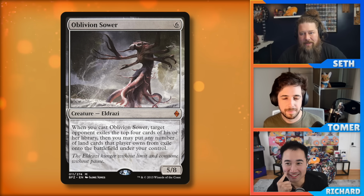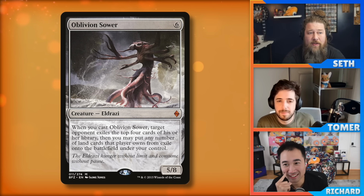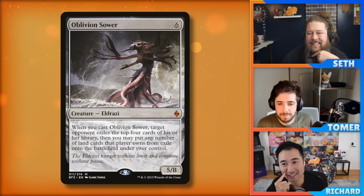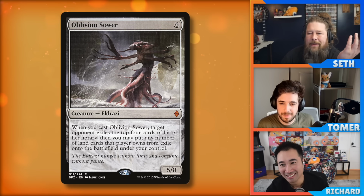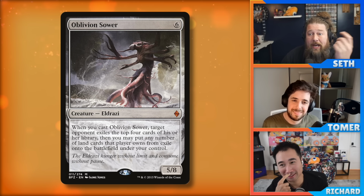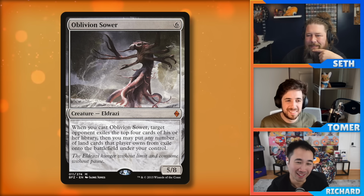So for me, it's like what Tomer said. If I'm getting cards in my opponent's exile zone, this card's ridiculous because you can exile the graveyard and put like 10 lands into play and it's so good. But if I'm not doing that, I don't know. I'd rather just play a mana rock, I think. That's what I do, just play mana rocks over this. So I don't really play it as just a generic ramp option. Do you play it, Richard?